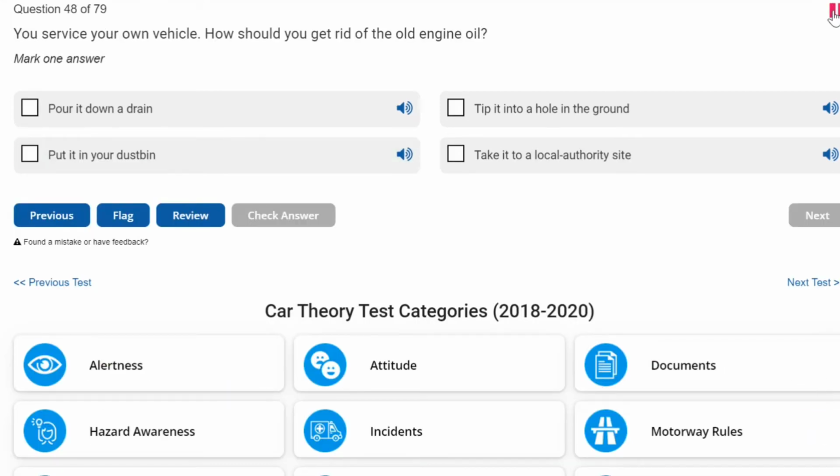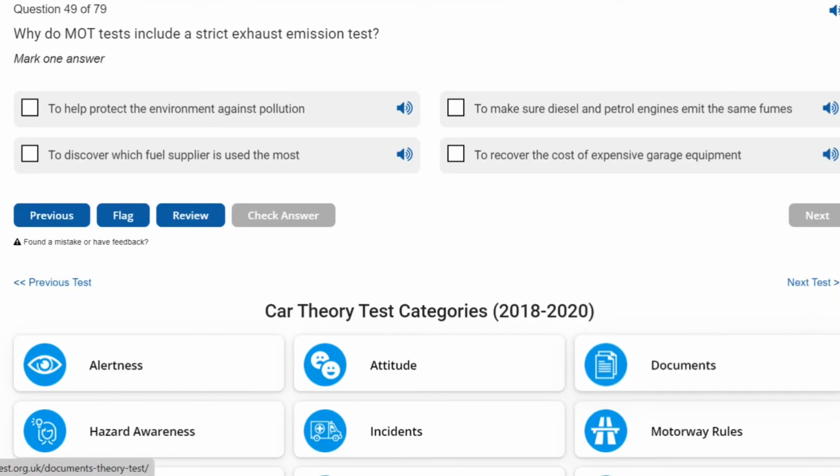You service your own vehicle. How should you get rid of the old engine oil? Pour it down a drain. Tip it into a hole in the ground. Put it in your dustbin. Take it to a local authority site. Why do MOT tests include a strict exhaust emission test? To help protect the environment against pollution, to make sure diesel and petrol engines emit the same fumes, to discover which fuel supplier is used the most, to recover the cost of expensive garage equipment.